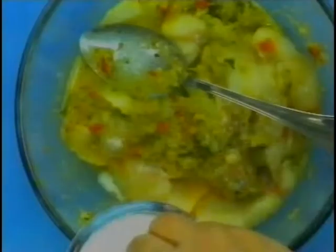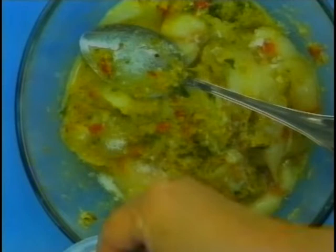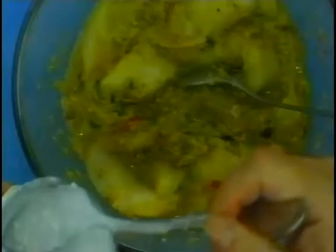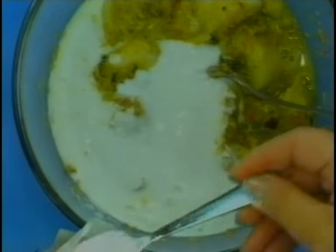One teaspoon of sugar. These are sea salt. Just crush it and sprinkle it. One good teaspoon of it. This coconut milk is wonderful. You can get it from any oriental supermarket or any large supermarket, they all have it. And I'm going to pour half a tin in it. One and a half teaspoon of corn flour.